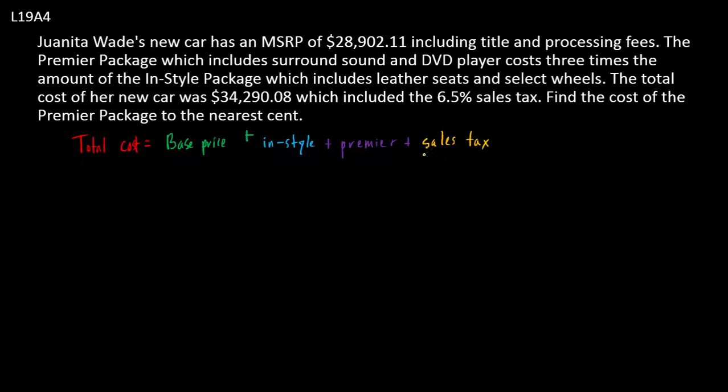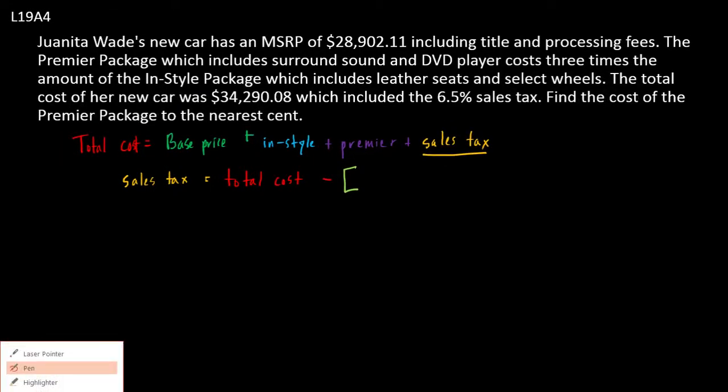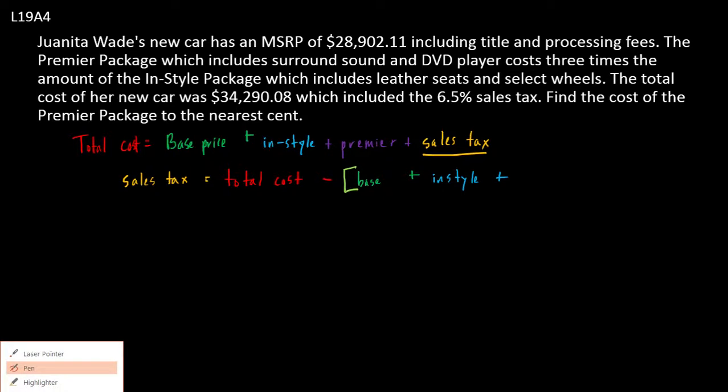Now, let's talk about sales tax. So we know that whatever the sales tax is going to be the difference of the total cost and the base price, InStyle and Premier packages.